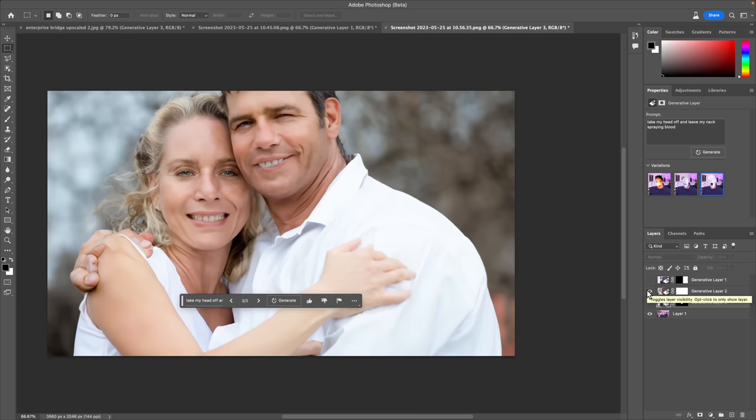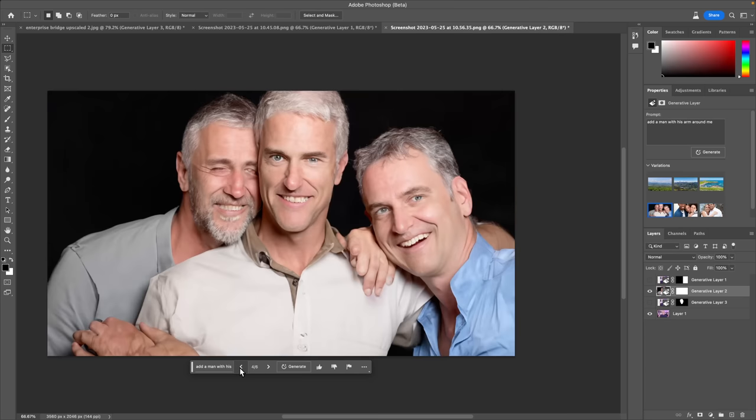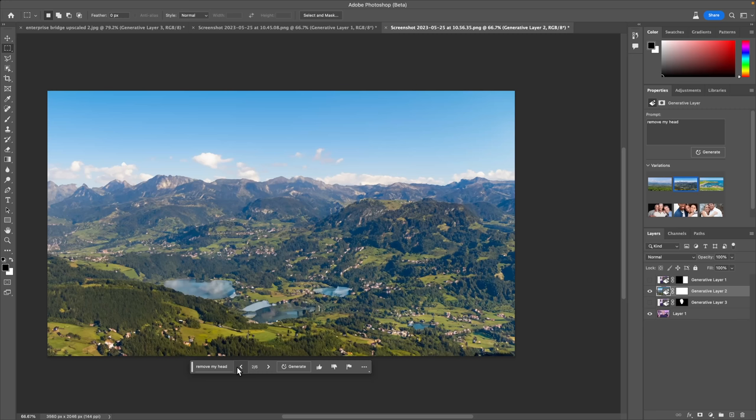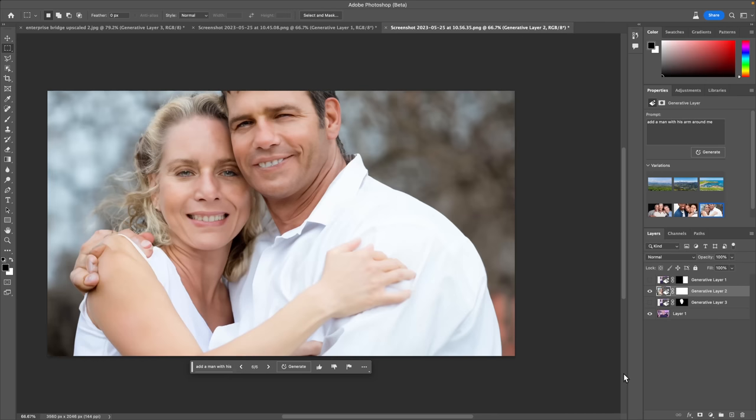I asked it to put a person in with their arm around me, but I accidentally selected the whole screen when I did it, and so it filled the screen with a person with its arm around a person, and they're made up people. They don't exist. They're invented characters. Look, it made people. They're weird people. I don't know what that is. That's an invented place. That's not what I asked for, but what the hell?